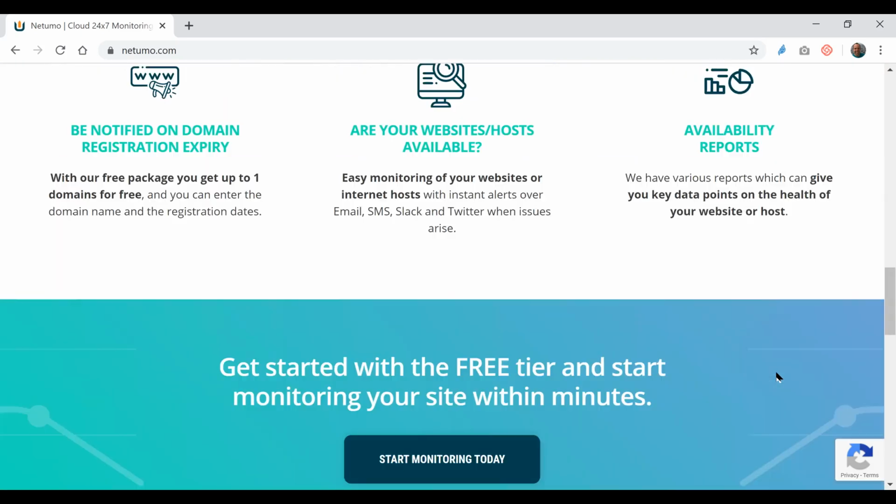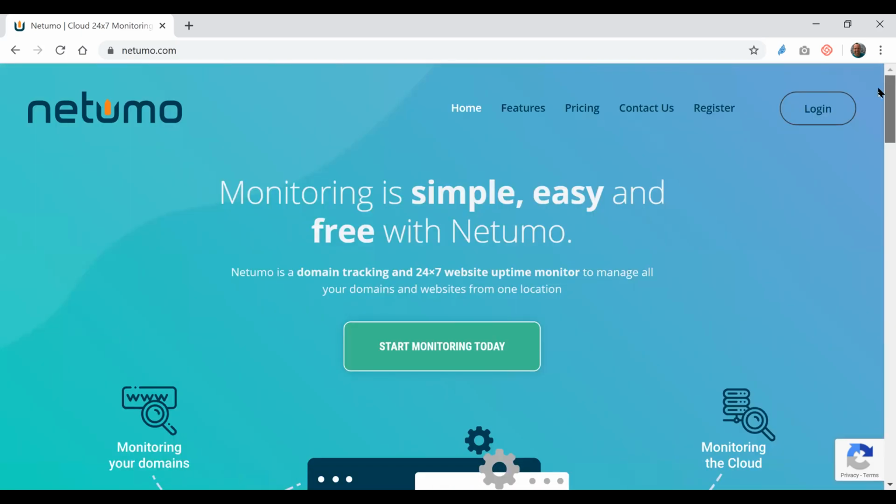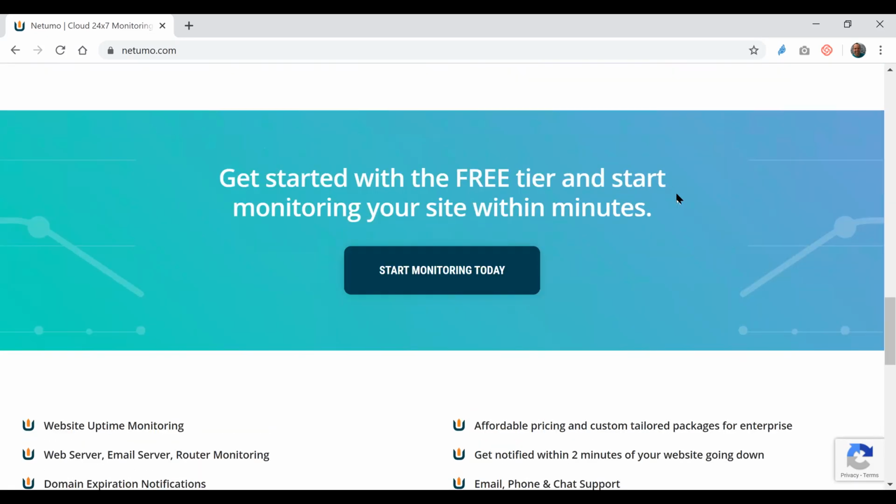Let's go up a little to where we left off. Another block here: get started with the free tier and start monitoring your site within minutes. That button looks much better than the one above. I would probably go with Start monitoring today up at the top. Same size, but it stands out more and is much cleaner. As far as the copy here goes, I'd probably just lose the tier: get started for free and start monitoring your site within minutes. We'll look at the pricing page in a second.